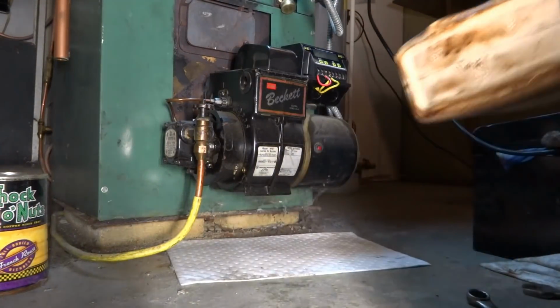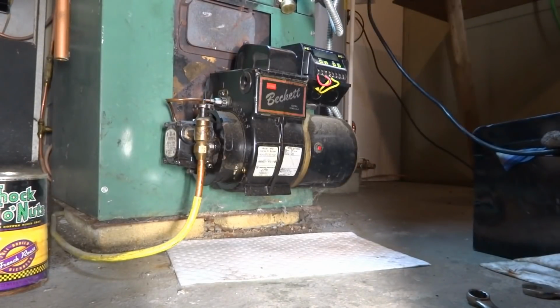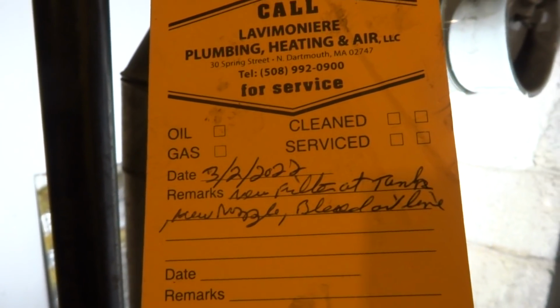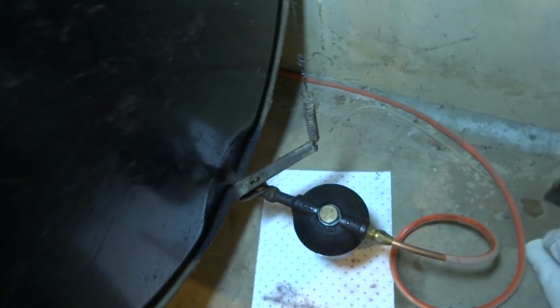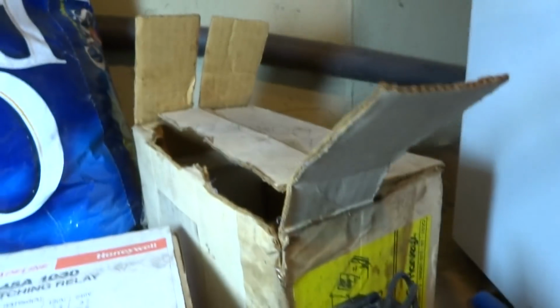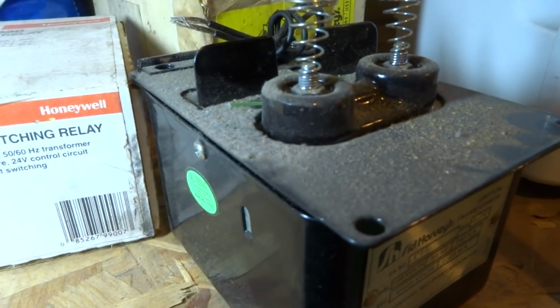Alright, so this one here, we did the service on it. Well, we're going to find out what's going on with the other one, the one that's not working. Alright. New filter tank, new nozzle, and bled the oil line for the boiler. Make sure we're not leaking here. I did leave a little pad behind. Oh, looks good. We'll see what's going on with the furnace. The guy's got a brand new transformer here too in the box. We're gonna replace that other one with this one.